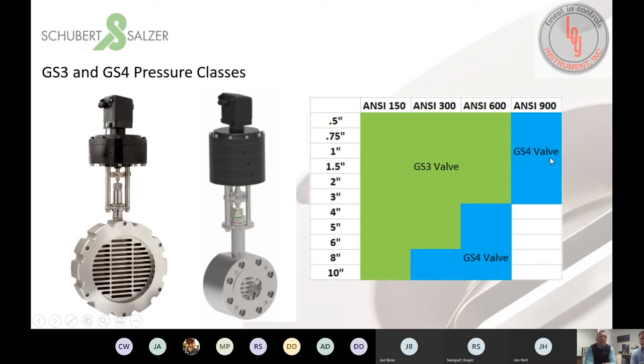So we have the GS4, we can get up to ANSI 900 all the way through 3 inches. And with the bigger valves, we can get all the way up to ANSI 600 by using the GS4 as well.